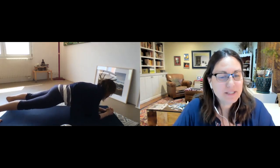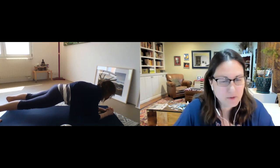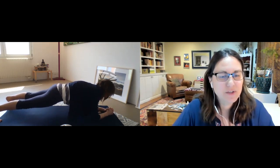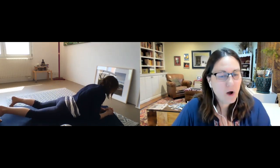Okay. So we don't have to stay for 5 minutes. That's actually counterproductive. We just want to stay until our attention is connected to the body. Okay. And then if we want, you can come to a side plank variation. Down on the forearm is fine.